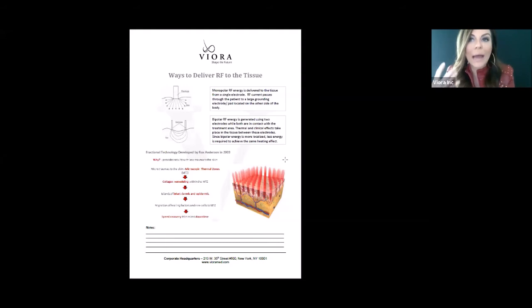It was true downtime because of the risk of infection, and also just the way you look. So Rox Anderson developed a fractional way of using these lasers, where it would only treat fractions of the skin at a time. And that's what the VFR is doing.